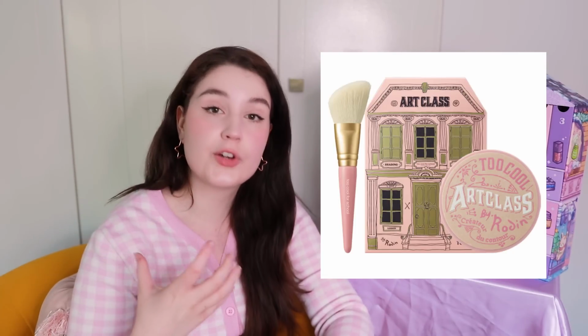I will say though, I actually did recently get it in the shade 02 because they had this limited edition pink packaging. I'll put a picture here. But I got it in the new 02 shade because it's a little bit more cool toned. I do still think this one will work on you if you're cool toned because it's almost like a bit of a bronzer, but this is such a classic K-beauty bestseller. This is such a good get in this box. I feel like everyone who tries this really likes it.